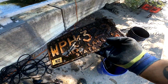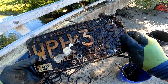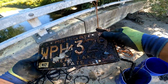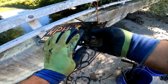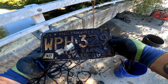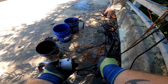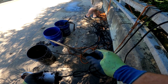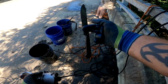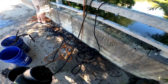Bunch of guns. Man, I wish that was in better shape. Looks like the last time it was tagged was 83. That's cool. I really wish that was in better shape. That would go with all the rest of my license plates. Man, that still might. Doesn't feel like there's anything on there this time. Oh, there is though. Oh, it's not in bad shape either. I might go ahead and keep that one. Put it with the rest of the knives on the wall.